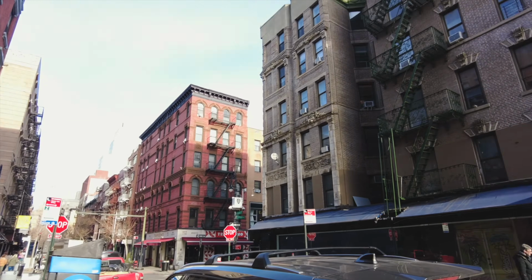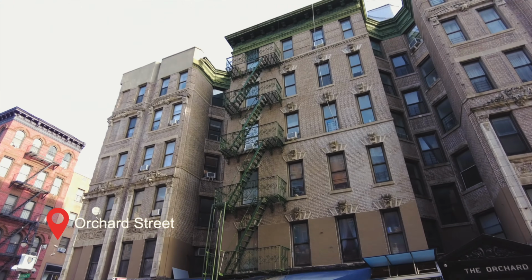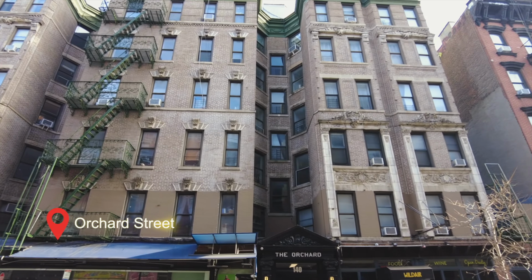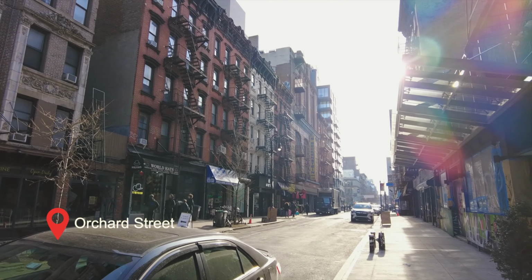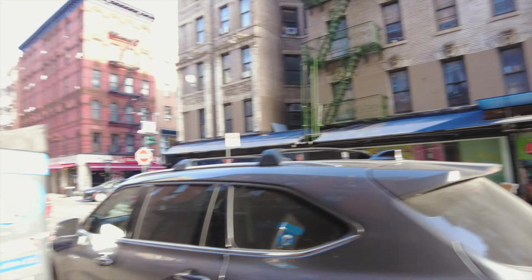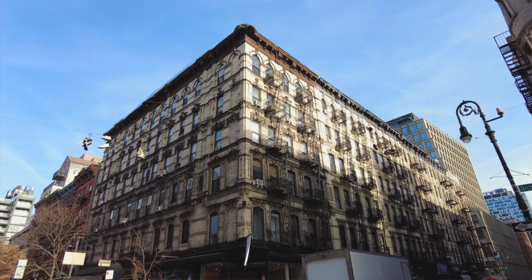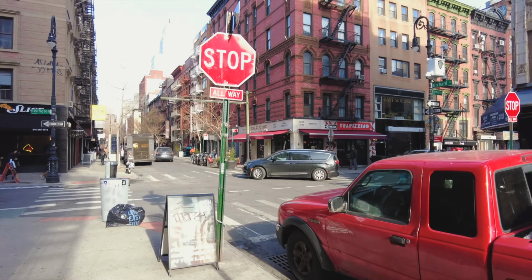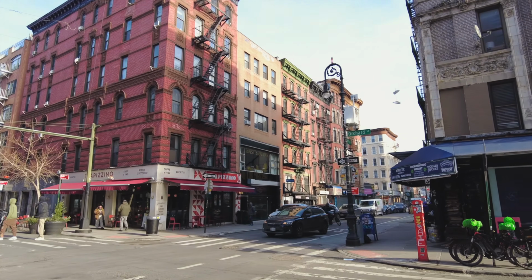very Italian or very European-looking buildings. But check out these staircases. Just look, just check them out. Look at those. What a view. Love. Oh, that's why I fall in love with New York every single time. But just look at this building, corner building. Oh, come on. Look how beautiful that is.